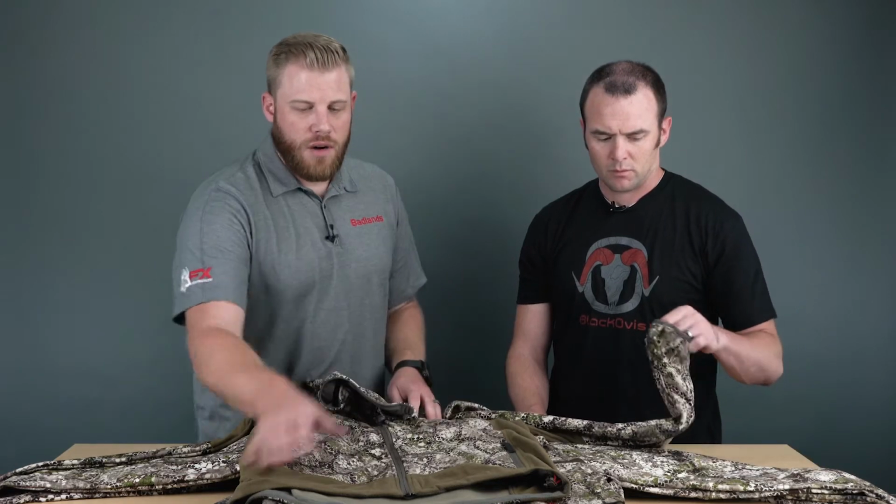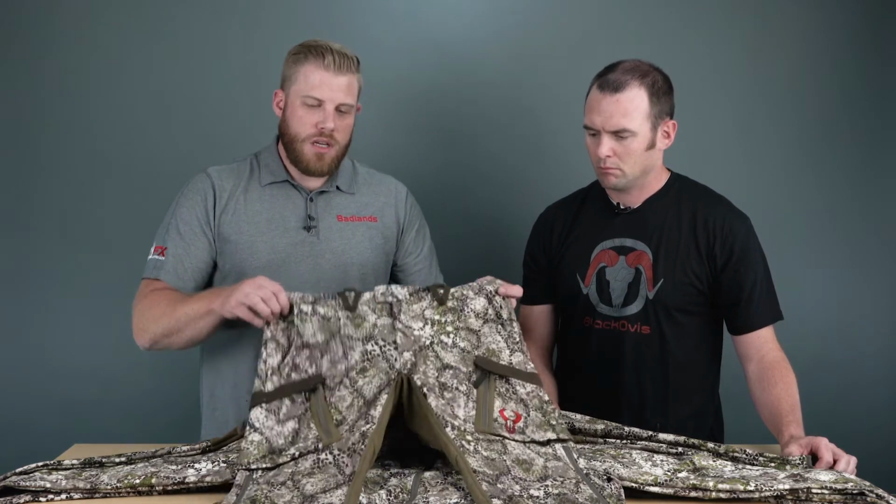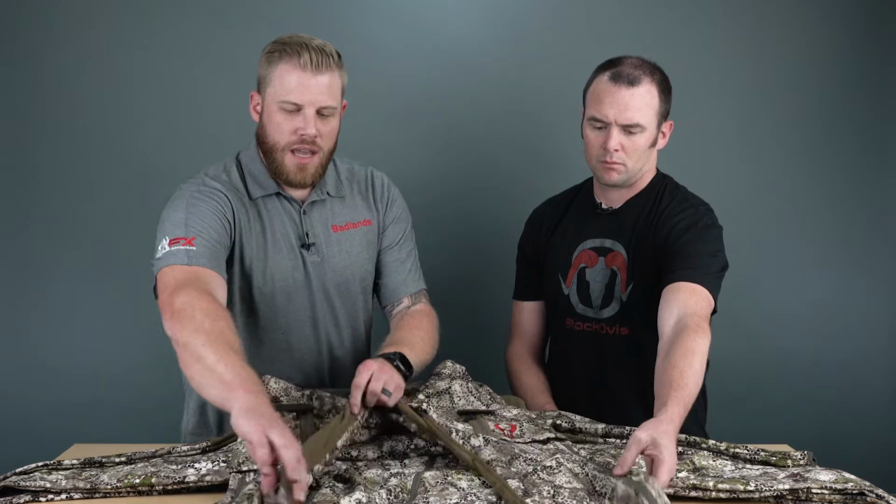And again, this is going to be a perfect piece. We'll pull the pant up here. Whether it's west, midwest, south, eastern, absolutely silent fabric for spot and stalk hunting, especially in the Approach out west. If you're doing a lot of spot and stalk, that's your go-to piece. We even put an even softer, quieter fabric on the inner leg, so when your legs are rubbing together, there's absolutely no noise. And that's really cool.